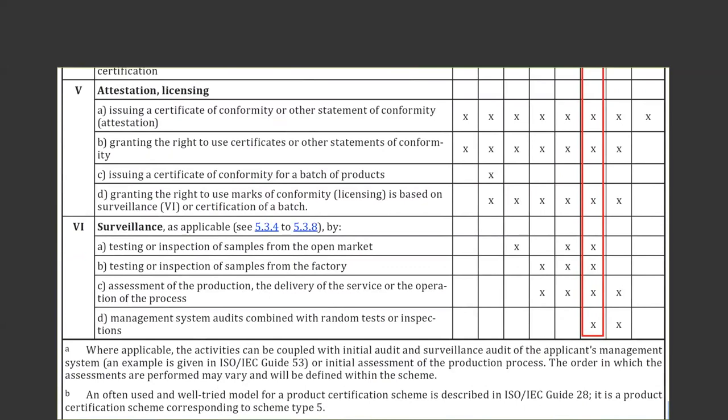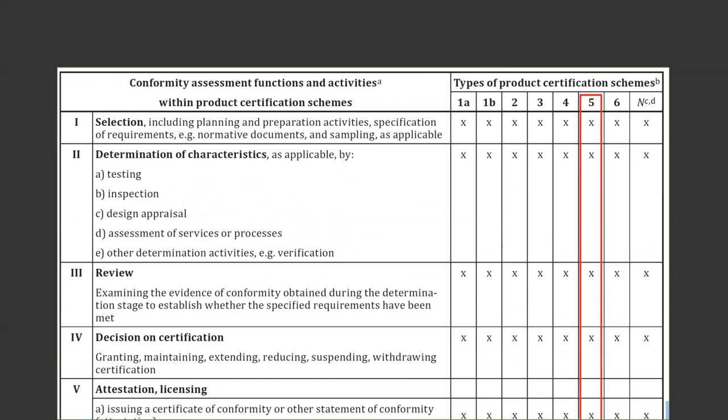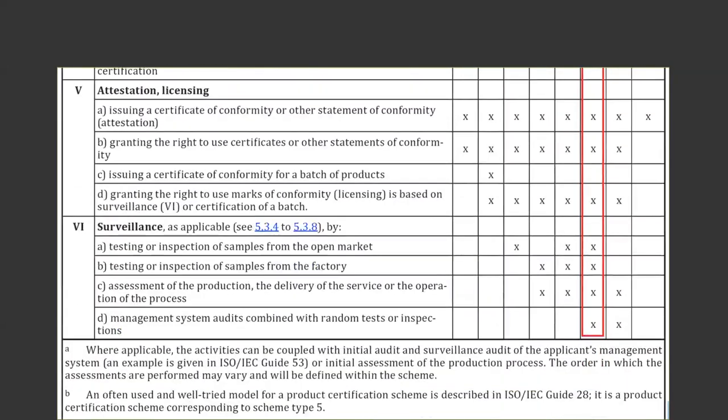You would notice that surveillance and licensing as mechanisms described in how certification and listing should be done vary from different scheme types. And the scheme 5 or the type 5, which is referred with the blue column here, is what the UAE Civil Defense has selected.